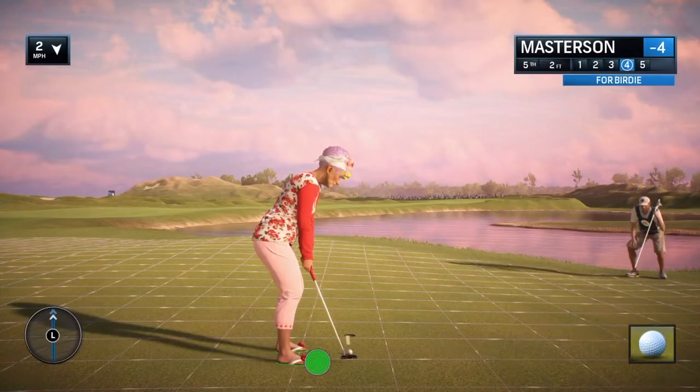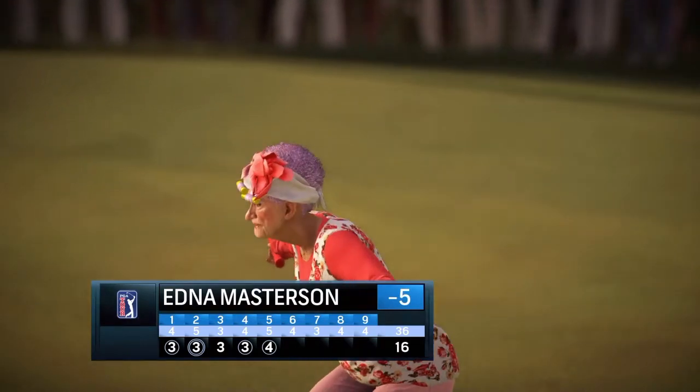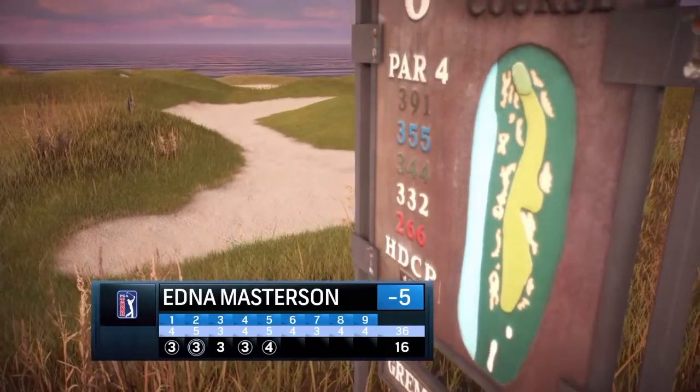Frank going for another birdie here. Chance to get on a real roll. Playing some outstanding golf right now. That's another birdie and 5 under par.